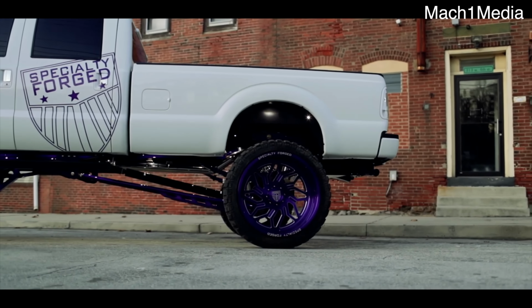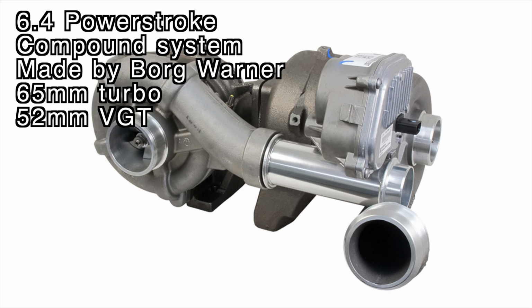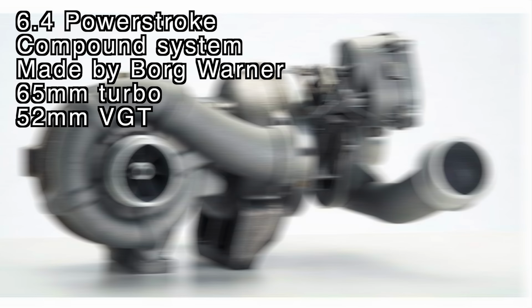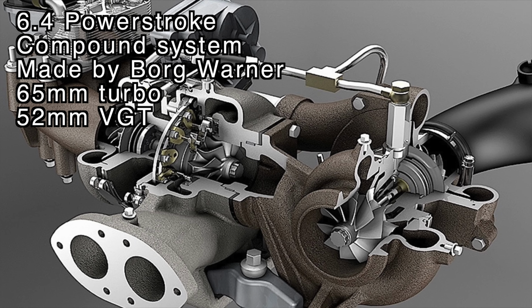Like pretty much all modern diesel engines, both the 6.4 and the 6.7 use turbochargers. The 6.4 liter uses a compound turbocharger system which combines two turbos into one unit. And this is one of the strong points of the 6.4 liter because this compound system is capable of producing upwards of 40 psi in stock form, which results in a huge amount of power potential. The compound system was manufactured by Borg-Warner, and it combined a 65mm fixed geometry turbo with a 52mm variable geometry turbo.